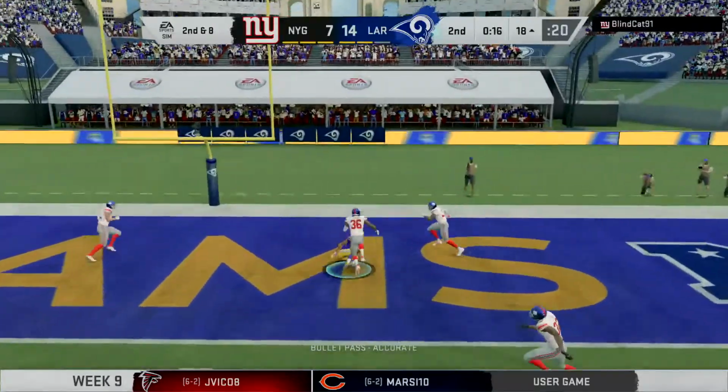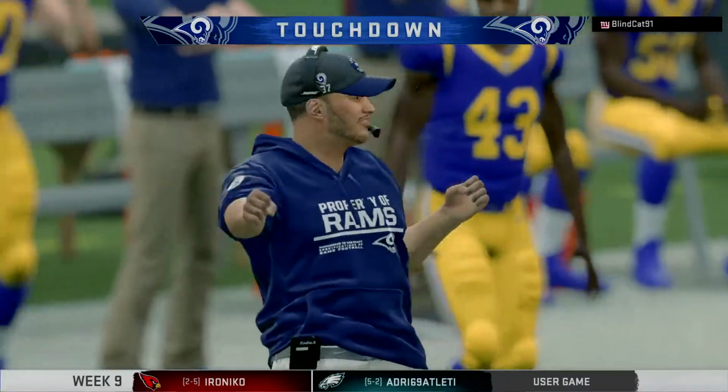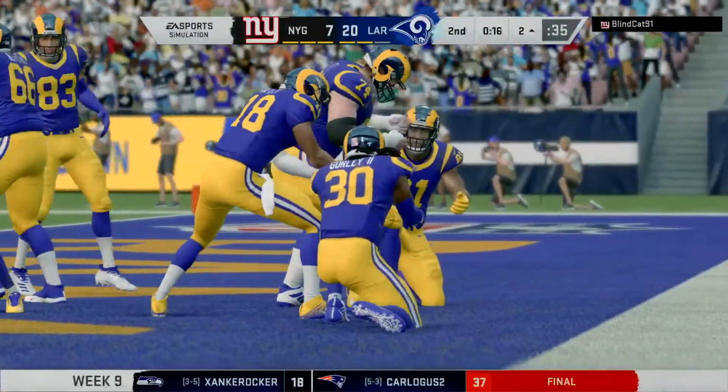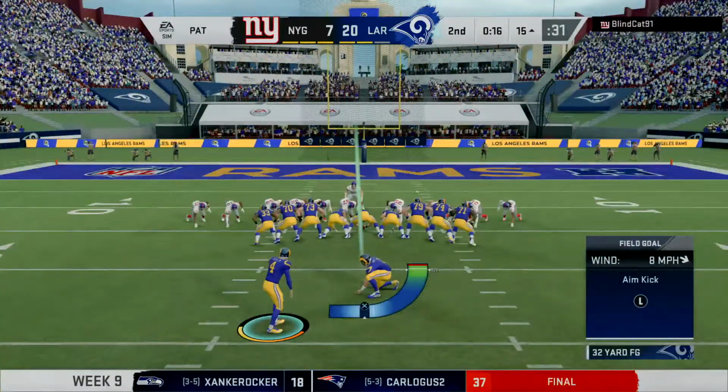Throwing on 2nd and 8. Goff. And it's complete. He's got it in the end zone. Touchdown, Rams. Damian Ratley, as the first half is winding down. And the Rams tack on to their advantage.